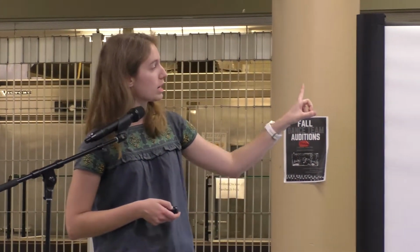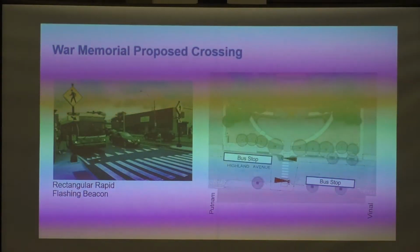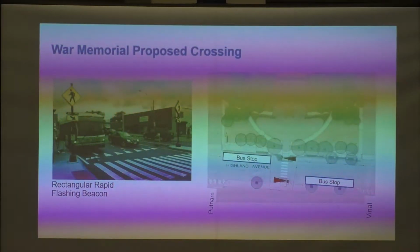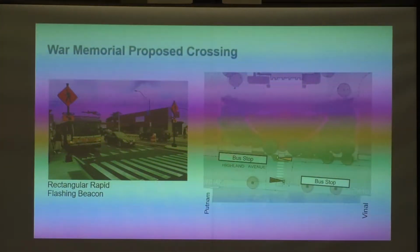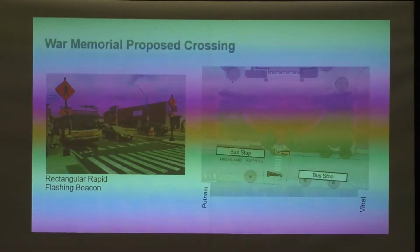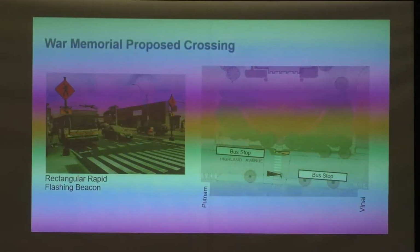In detail, the one under the War Memorial Building, because it's in between 2 bus stops, will get a rectangular rapid flashing beacon. You may have been seeing these around Cambridge and Somerville. Somebody comes up to the crosswalk, the light comes on and flashes as they cross. This will be really helpful at nighttime. It covers 2 ends of more activity from bus stops, but also there are doors on both sides of the building here, so it's capturing that flow of pedestrian traffic.